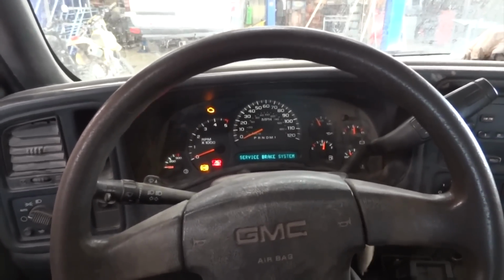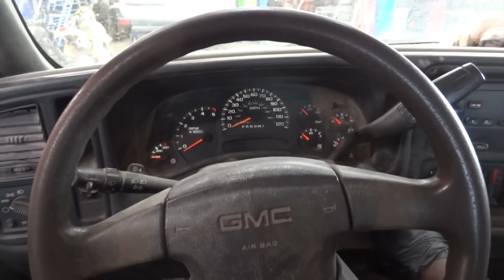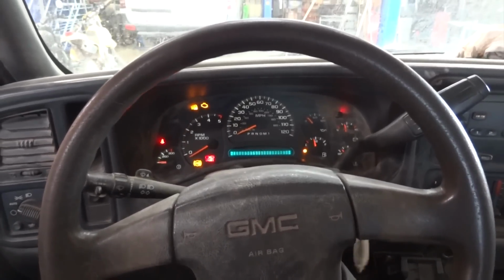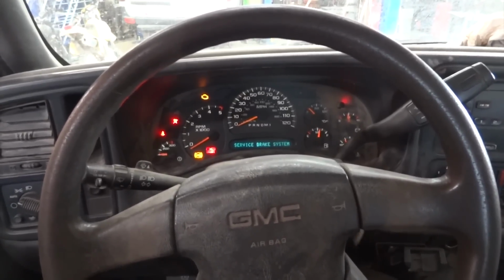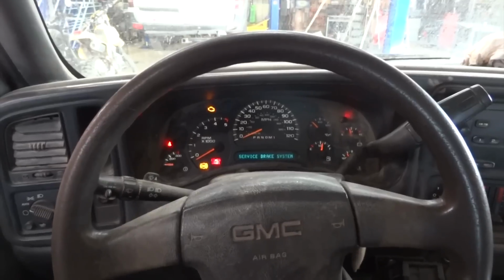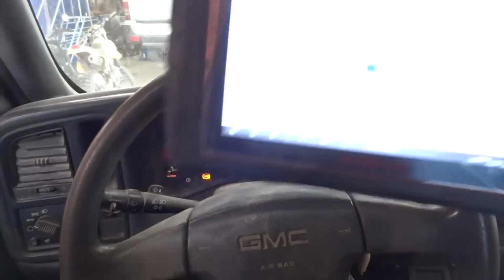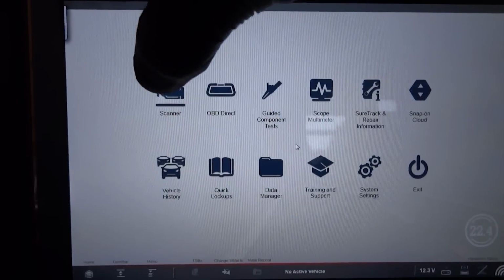Alright guys, we are back here at the shop. I'm gonna turn off the engine. I'm gonna turn the key on. I'm gonna get the scan tool connected to the vehicle so we can scan the engine computer. After I get the scan tool connected, I'll bring you guys back up. Alright, so I got the scan tool connected to the vehicle. So let's scan this. Let's go to scanner.